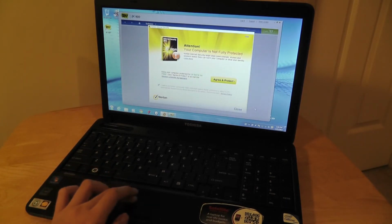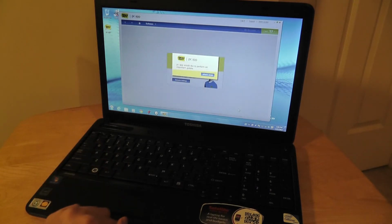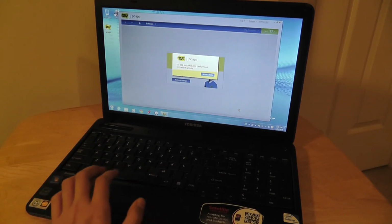You also have Norton Security loaded up on the product, but it is only for 1 year, and afterwards you have to buy it for yourself. You can uninstall that program if you want to. Otherwise, a pretty clean install, not too many other issues going on.